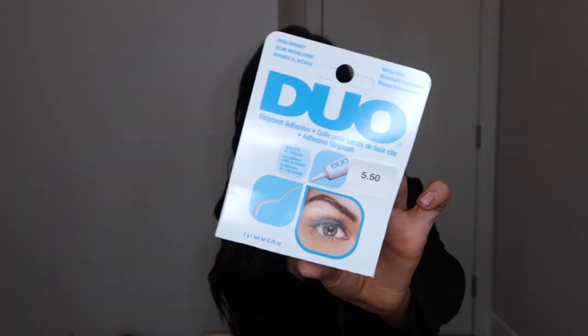I also just stocked up on my Duo glue. I don't know if it's any cheaper in Primark, probably not. It's £5.50, so no, it's not exactly cheap, but this is my favourite glue to use with eyelashes. I did recently pick up a clear eyelash glue, which is a little bit more fast drying, and I do like that as well. It's from Duo, the same brand, but I still prefer the original. I always end up going back to this, so I got that.